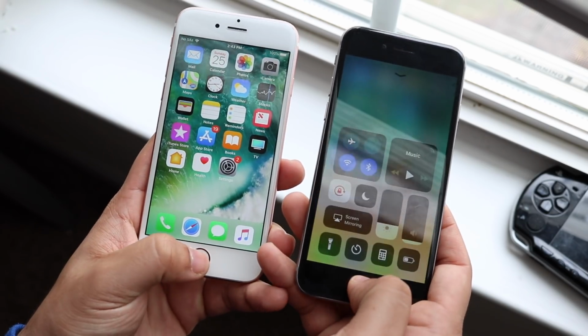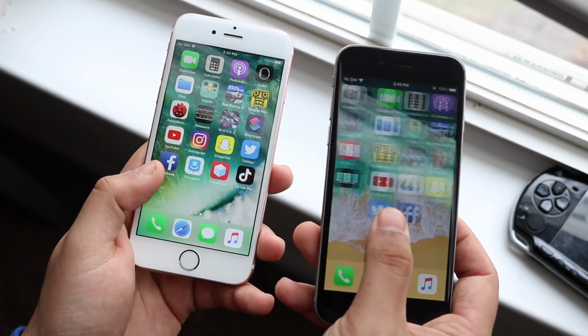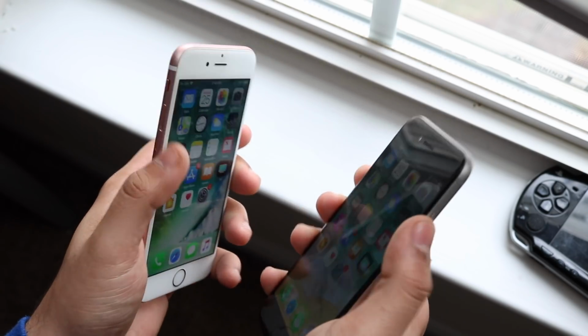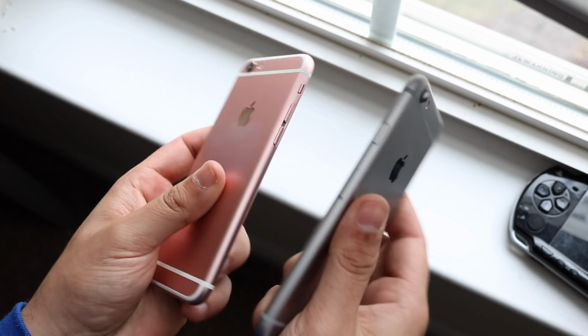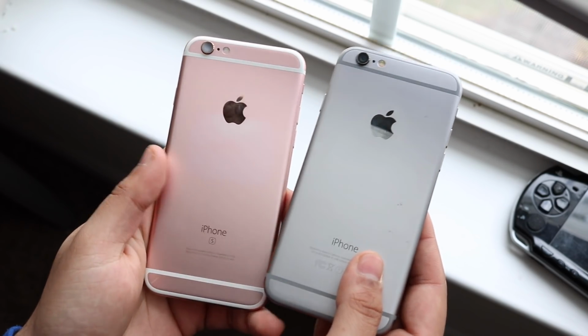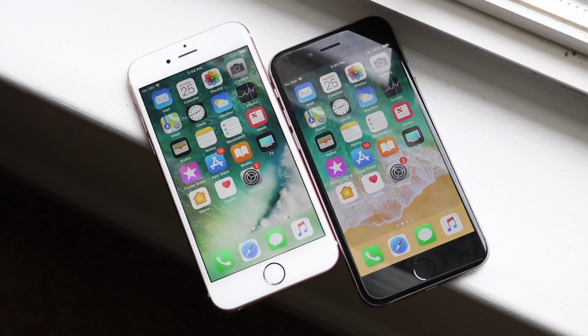It was reoccurring, and really besides the exterior, there wasn't too much change on the inside. Speed didn't really increase too much. There was a bit of an increase, but not as much as people might think. And overall, I think it was a big upgrade for sure, but it wasn't as big as going from an iPhone 6 to an iPhone 6s.